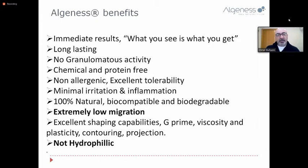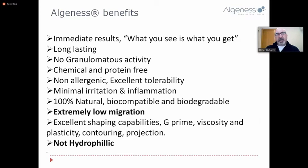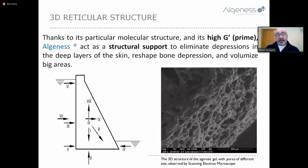Also, we know that calcium hydroxyapatite has some reaction when touched with bone and cartilage. So this filler may be the best filler on bone surfaces or the supraperiosteal plane, and it doesn't have any migration, and it gives really good contouring and projection. So we like it very much in the nose. In the temple, we need a high G prime filler for structural support. Algeness has very good structural support with its reticular structure. So in these two areas, it's a very ideal filler for our practice.